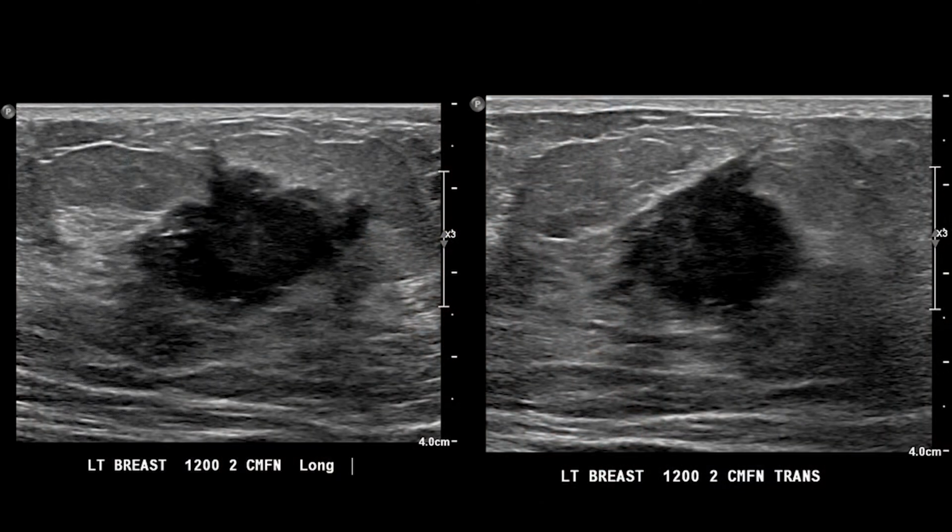When it comes to breast ultrasound, dense breast tissue will appear white, but breast cancer appears dark. So when you have a white background and you're looking for a dark cancer, it's easier to see. That's why breast ultrasound is the best supplemental imaging modality for women that have dense breast tissue.